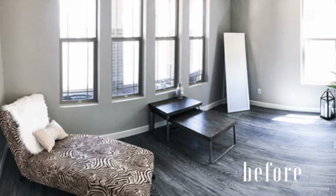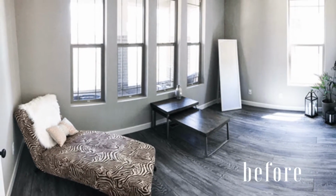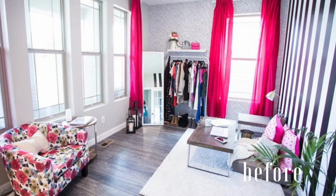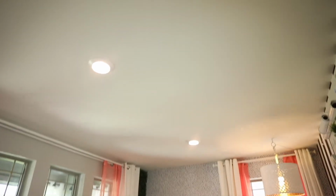Okay, so time for the big reveal. Here's what my office looked like before. And here is what the space looks like now.